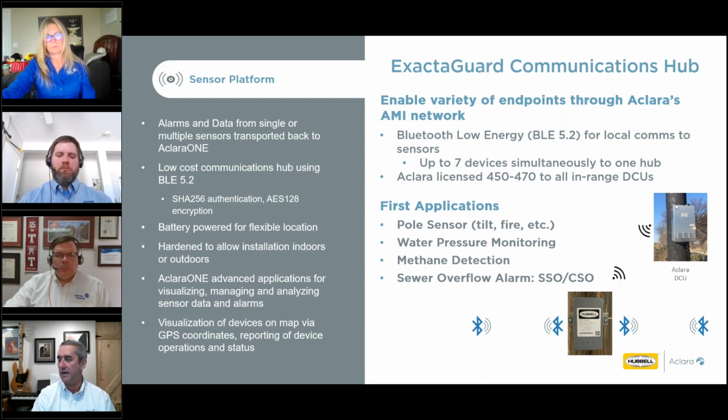And that brings it into the network and then to our head end. So pulse sensor is the first one we're releasing, water pressure monitoring by the end of the year, methane detection by the end of the year, sewer overflow alarm, lots of details in here.